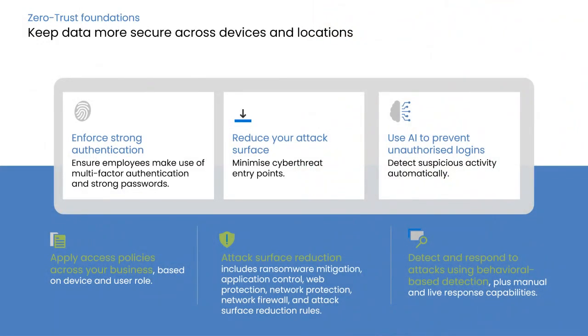So keeping data more secure across devices and locations. So we discussed enforcing strong authentication, ensuring employees use MFA and strong password or passwordless with Windows Hello for Business. We can assign conditional access policies to restrict access to data based on device and user role or any of the signals we discussed earlier, such as a location.